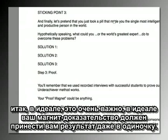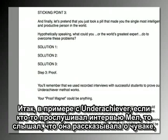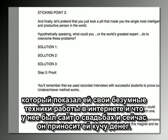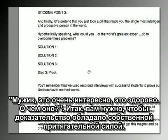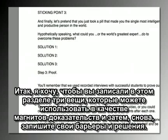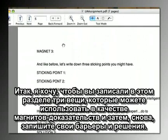So ideally, and this is important, your proof magnet should be able to hold its weight alone. So even if somebody wasn't familiar with you, your product, or your story, they could get this proof magnet and they would be drawn in, they would be intrigued. So in the underachiever example, if someone were to listen to Mel's interview where she's talking about how this dude showed her this crazy technique on the internet and now she has a wedding site and it makes a lot of money, even if you didn't know me or Ed or didn't know anything about the underachiever method, you would still listen to that interview and be like, man, that's really interesting, that's cool, what's this all about? So you want your proof element to be able to stand on its own 2 legs. So I want you, in this section, to write down 3 things that you could use as your proof magnets, and then again write down your sticking points and your solutions.